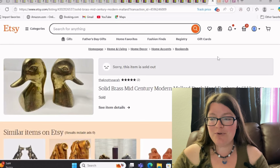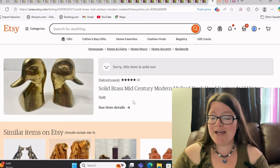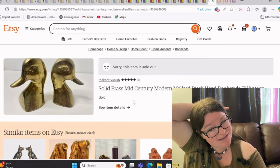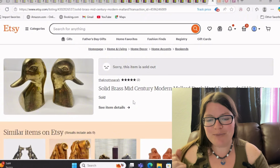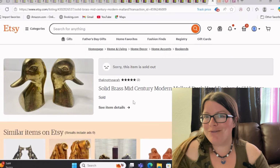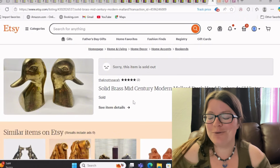Then we have just a couple other sales, and this is Etsy, and this is a solid brass mid-century modern mallard duck head bookends. And this sold for $28.95, but the reason I am still liking Etsy, I'm still giving it a chance. It's not my favorite platform, but I'm liking it more than Mercari. So it's beating out Mercari now for me.